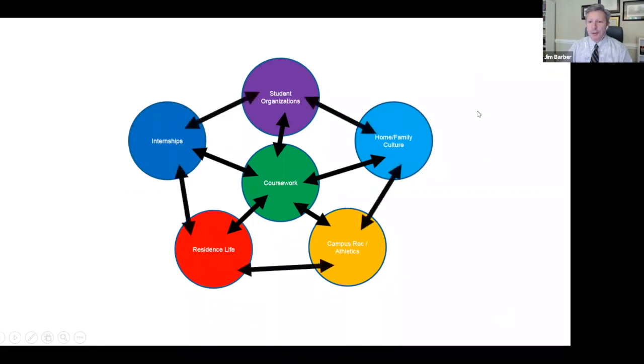I know that students are also connecting across those different environments. So it's not just that they're connecting what they're doing with their courses, they're also connecting those things to one another. So what we end up with is a web of student learning where students are able to make connections across all of these different contexts and environments, which I think is really exciting. It gives us a holistic view of student learning.